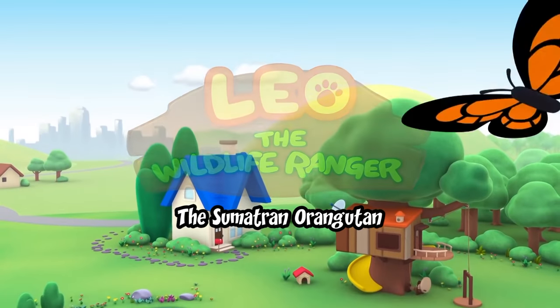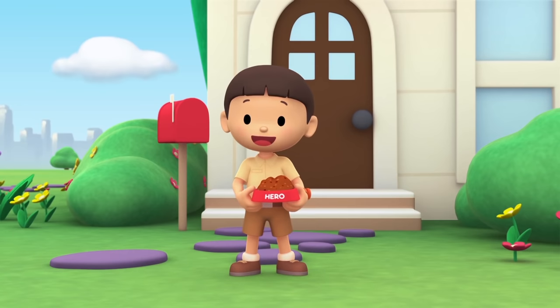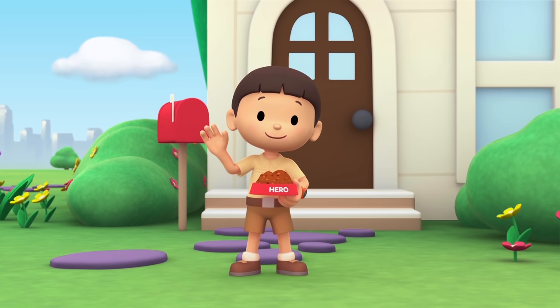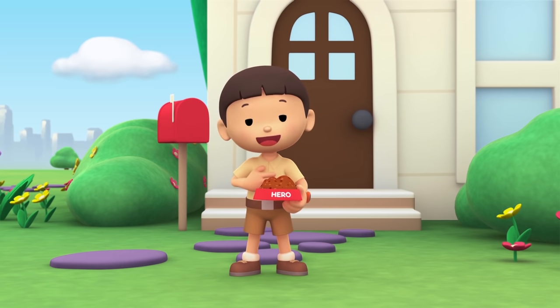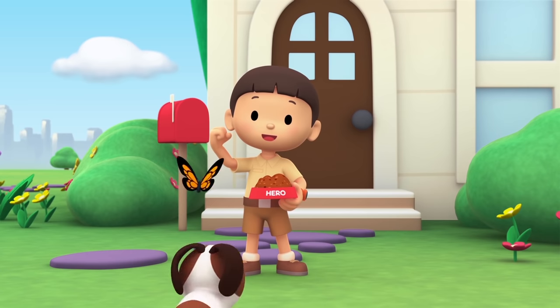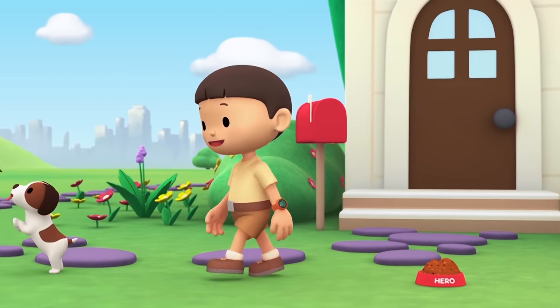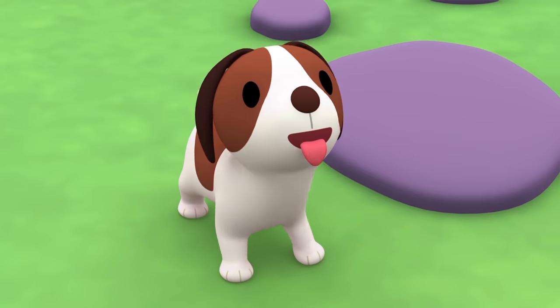The Sumatran orangutan. Hero, it's dinner time. Hi, everyone. My name is Leo. I am a junior ranger. And this is my puppy, Hero. Come on, Hero. It's time to eat.